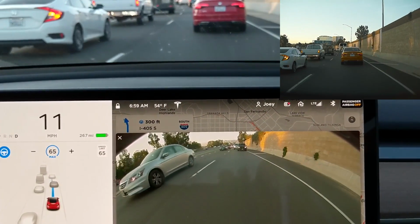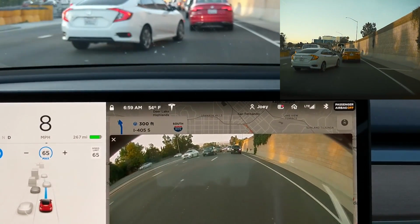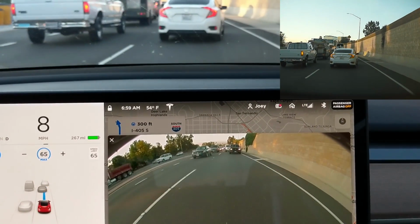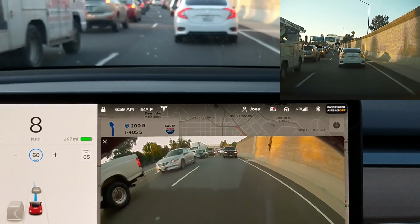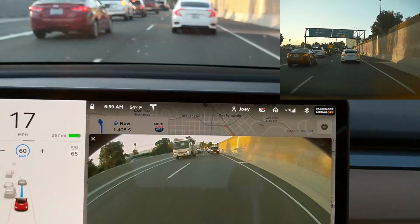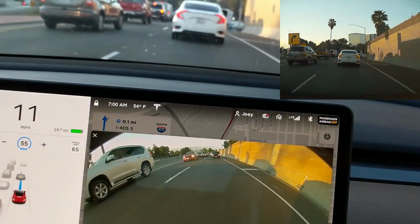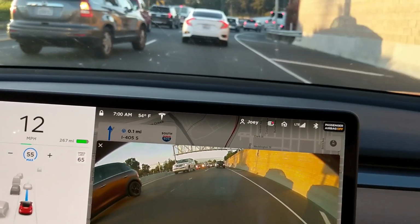So this Honda has been signaling for a while, and the car had a chance to let it in, but did not. When the gap got big enough, the Honda did cut in front of me, and the car slowed down quite smoothly. Speeding up a bit. And we have another Honda also getting into this gap.